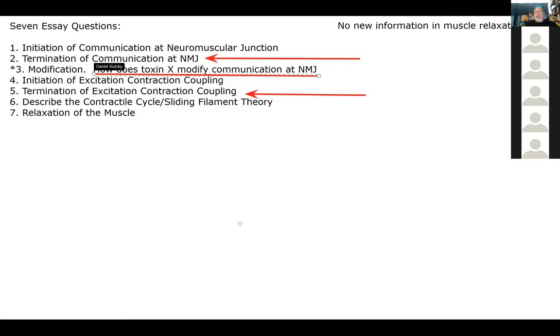Sure, absolutely. Or I could combine them, right? I could give you two different toxins, or all three of them, absolutely. But I will give you a specific toxin and ask you how it modifies communication at the neuromuscular junction. Or some other thing, right? What if I say there's no more motor end plates or something like that? There's lots of ways that I can modify it. But it's a way of showing me you understand the process.